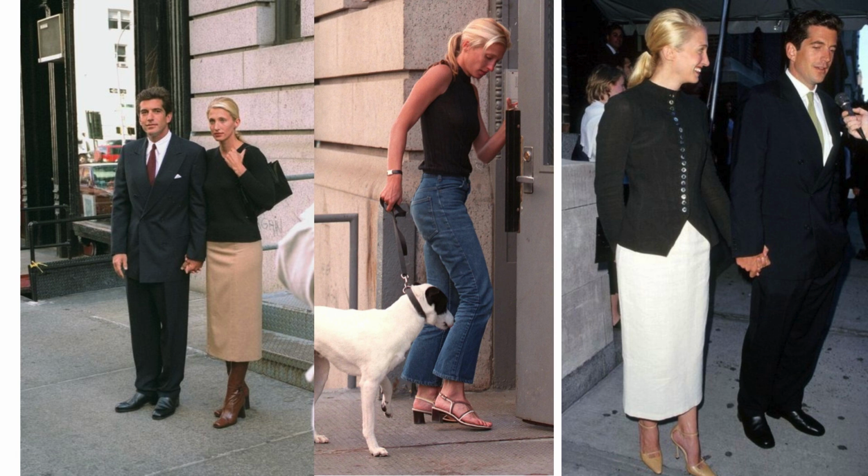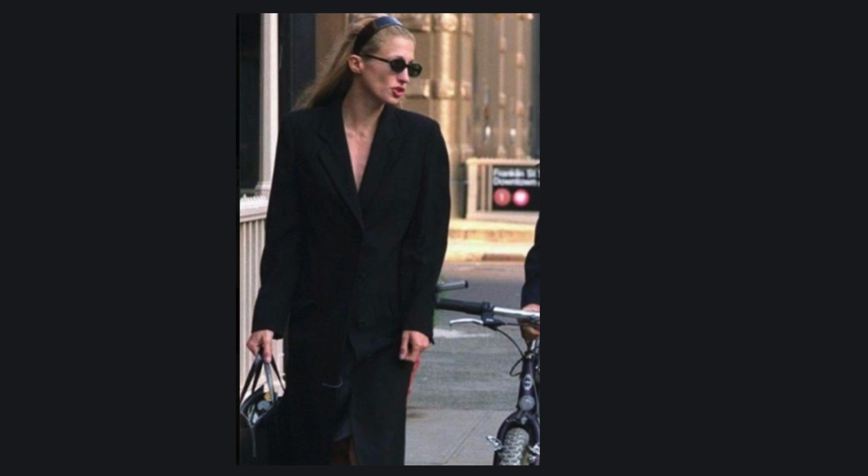And I think that incorporating elements of Carolyn Bessette-Kennedy's style is so important to people who are trying to build a capsule wardrobe, to people who want to have a more minimalist look, for people who don't want to spend hours and hours searching for some sort of outfit to wear. So let's dive in and let's analyze the style of Carolyn Bessette-Kennedy.